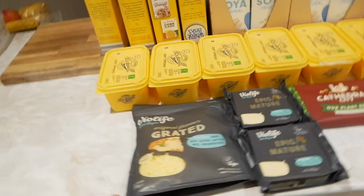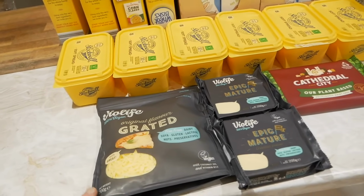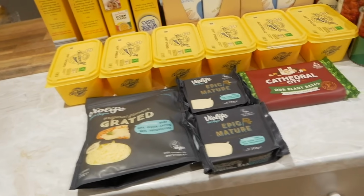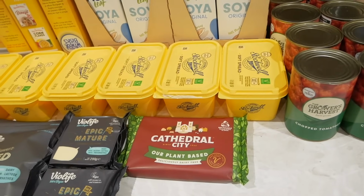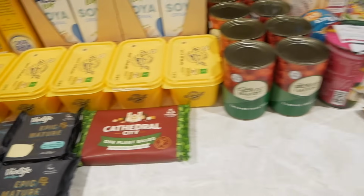And Tesco's were having a sale on their BioLife, so it was the cheapest cheese to get this week, so that is what we've got. But we also did get a Cathedral City, because this is the best melty cheese that we found for certain dinners, so we got one of those. Yes, it is more expensive, but we find that is worth it.